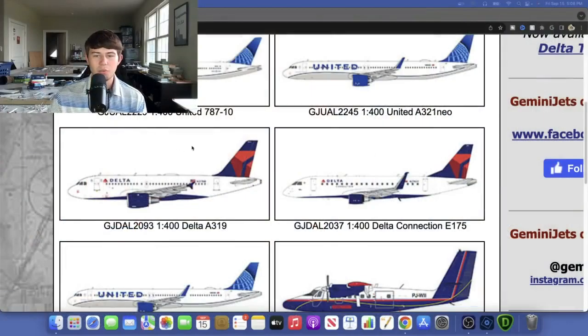It's a really exciting time. I can't thank Gemini Jets enough for their efforts to continue to contribute to our model aircraft desires. Of course, they have the choice of what they would want to release, and they know that the Delta 175, among the ERJ-900s I was just referring to, are really popular aircraft among all U.S. collectors, and it's super cool to see that we are finally here to the point where they are getting this aircraft for us. I'm personally very excited for it.